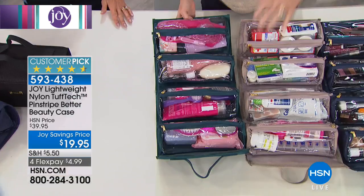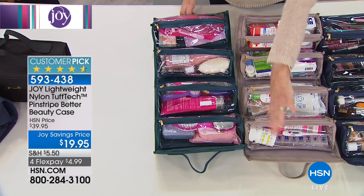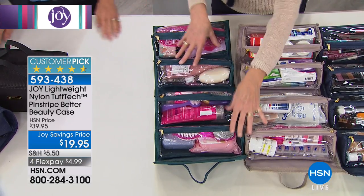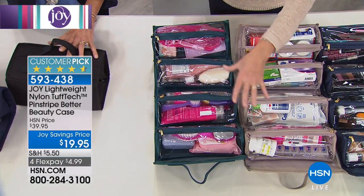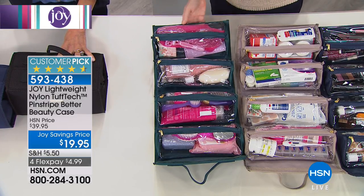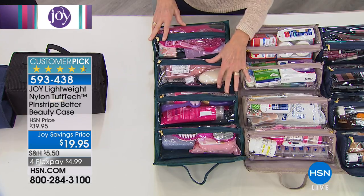Here we go. Speaking of spa treatments, here you can create your own experience. You've got your robe, you have everything you need in your spa thing, and you take your Better Beauty case into the powder room and you are good to go. Because it's extra protected, you don't have to worry about anything getting mushed and schmushed. Absolutely gorgeous in that gorgeous teal.